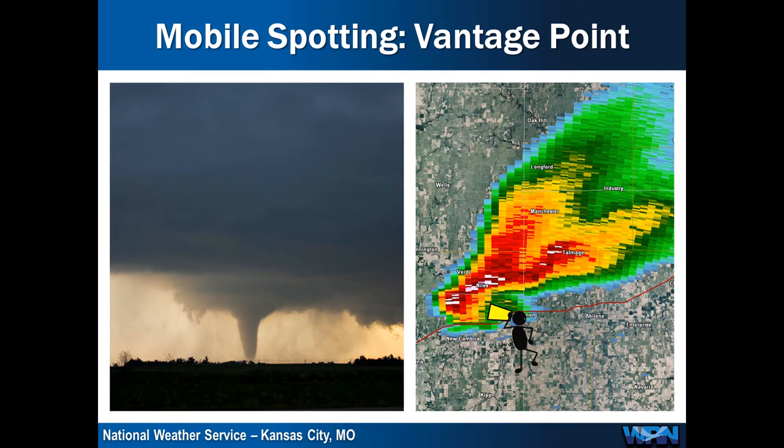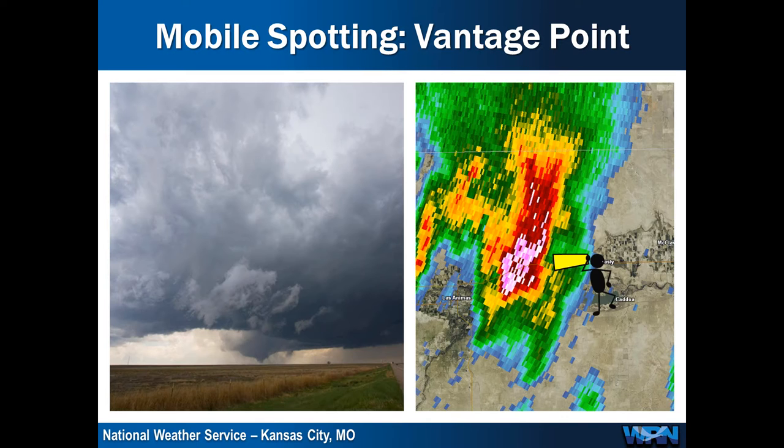Same thing here, east of the storm looking west. Looks like you're looking through a little more precipitation. You can see that both in the photo and the radar image. But again, that storm should be moving northeast. You've got a good east option with the interstate there and probably some other road options as well. So a good vantage point for you to see the tornado, for you to be able to continue spotting it, and for you to be able to get away if you would need to.